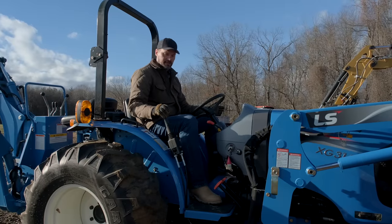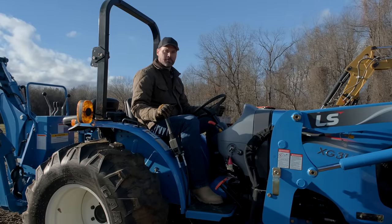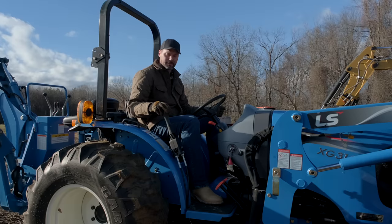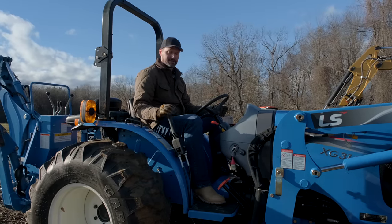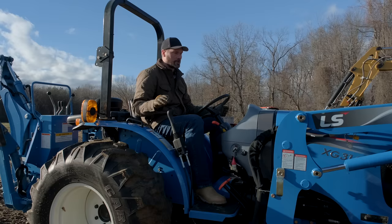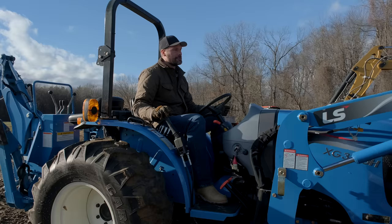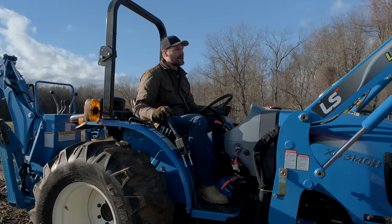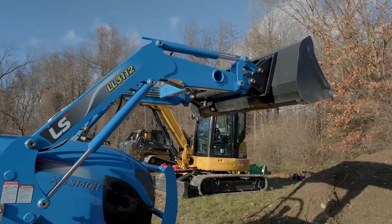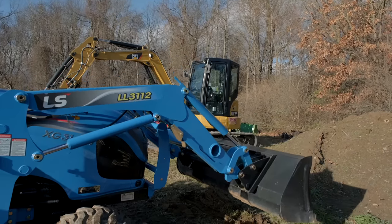Load response is very quick and tight. Feels like it's gonna do what you want it to do right away. There's not a lot of slop, a little bit of play in here, but that's not too bad. The overall travel isn't very far, so everything is controlled pretty narrowly and tightly and squarely. I've been able to do two functions at once. Not super smoothly, but it can be done. A little bit easier to do, I'm finding, at the lower RPMs, the lower throttle.